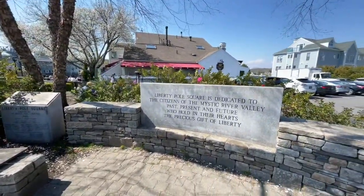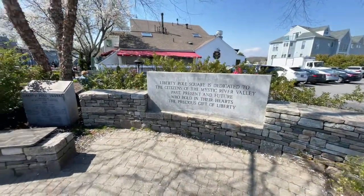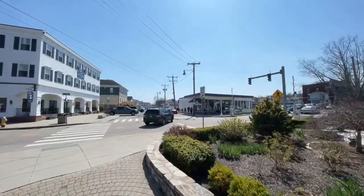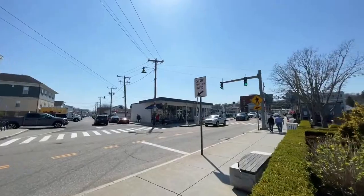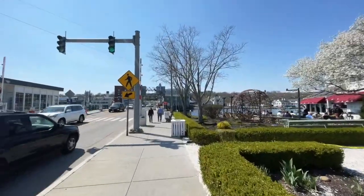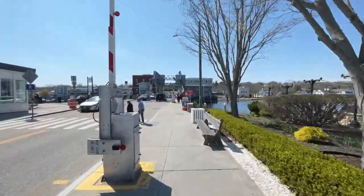Random. Liberty Pole Square is dedicated to the citizens of the Mystic River Valley, past, present, and future, who hold in their hearts the precious gift of liberty. The only problem is, how do you define liberty? Is it my liberty or my freedom to not wear a mask? Or is that tyranny, by not wearing a mask and forcing you to be in my air? Democracy works itself out one way or the other.